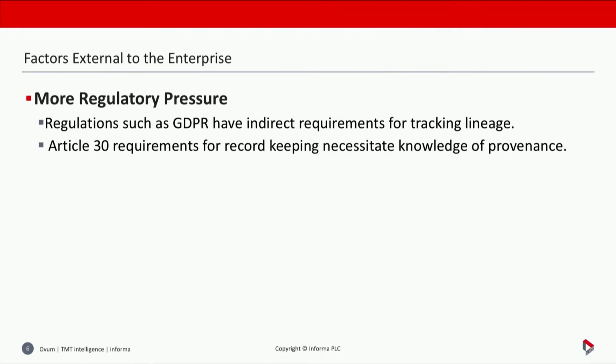And then there are factors that are external to the enterprise. What's driving this from outside the enterprise that the enterprise can't control? Regulatory pressure, GDPR being the big one. There are regulations around the world that are starting to mirror GDPR that are putting requirements around management of personal data. You have to have full control of your data throughout the life cycle in order to be able to meet those requirements. For GDPR in particular, Article 30 requirements for record keeping necessitate a full knowledge of provenance of that data, the who, what, when, where, and why, what happened to that data.